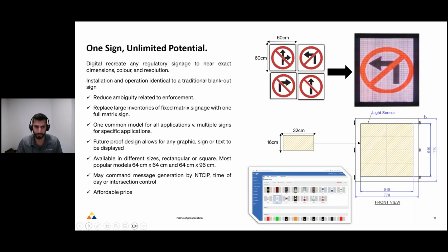And these features are honestly great news for any municipalities considering getting into dynamic signage or blankout signage. With modern fully programmable technology, municipalities can reduce the gray areas surrounding regulation and fully recreate regulatory signage down to the exact color, pixel and dimension. It's now a lot harder to argue that this digital recreation I'm showing you of the RB11 doesn't represent a regulatory sign.